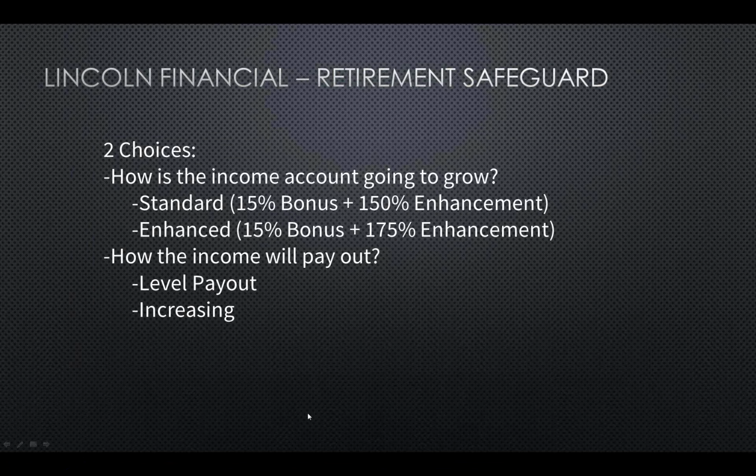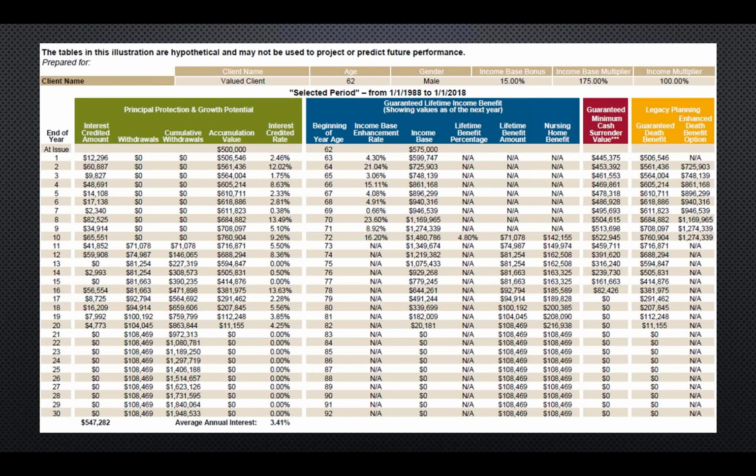Like I said, you're going to first pick how you're going to let the product grow. You're going to do a 15% bonus with 150% enhancement or 175%. And then you're going to pick how it's going to pay out. Do you want a level payout or are you looking for an increasing payout? So again, you've got the options with this product. So some clients are looking for one thing but not another. This is going to give you a lot more options on what you want to do.